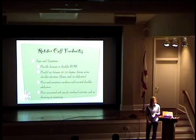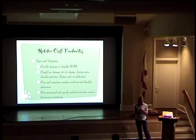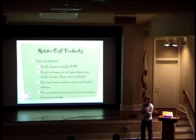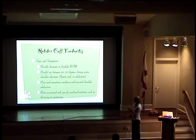These are some of the signs and symptoms, and in your brochure, I think I actually talked about a full-blown tear, but this would be the progressions of the tendonitis. So you might have a decrease in your shoulder range of motion. You have a painful arc between 60 and 120 degrees during active shoulder elevation, which is flexion, bringing the arm forward, or abduction, which means the arm out to the side. So 60 to 120 degrees.